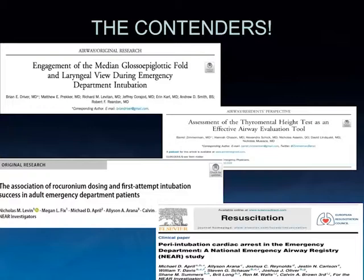The first one was from this last research update in December, entitled Engagement of the Median Glossoepiglottic Fold in Laryngeal View During Emergency Department Intubation. This is by Brian Driver and the group out of Hennepin. The second, also from Annals of Emergency Medicine, is entitled Assessment of the Thyromental Height Test as an Effective Single Airway Evaluation Tool to Assess for Airway Difficulty. The third is the Association of Rocuronium Dosing and First Attempt Success in Emergency Department Intubations. And the last one is Peri-Intubation Cardiac Arrest in the Emergency Department, a National Emergency Airway Registry study, which was a paper in Resuscitation recently that looked at risk factors for peri-intubation arrest.